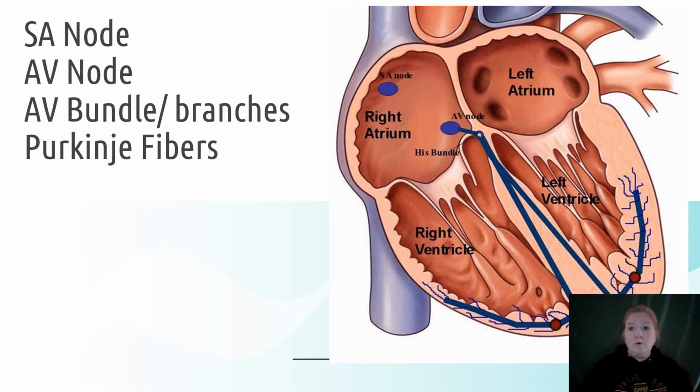All right, so here's the whole system again, so let's talk about it. Electrical event, SA node. See it up there in the right atrium? AV node, stop, bundle of His, Purkinje fibers. SA node, AV node, bundle of His, Purkinje fibers. That's the cardiac cycle, the electrical event. The muscular event is that contraction.